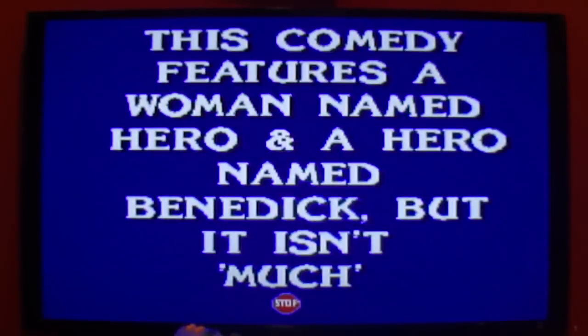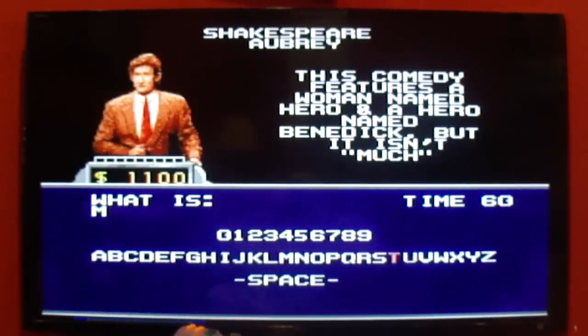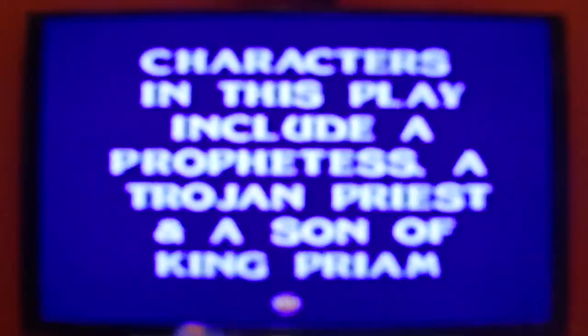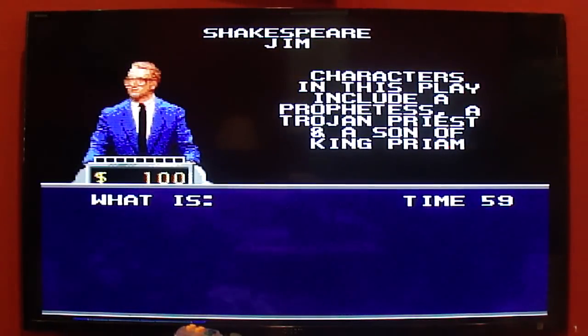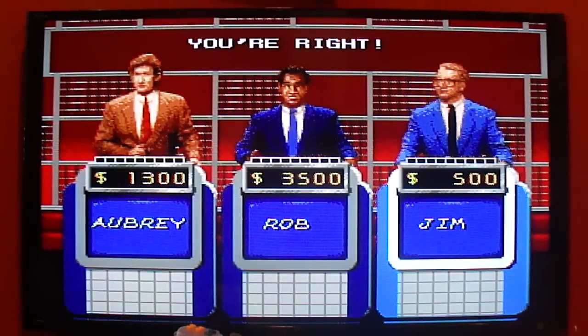Shakespeare 200. The answer is: This comedy features a woman named Hero and a hero named Benedict, but it isn't much. What is Much Ado About Nothing? There we go. Shakespeare for 400. The answer is: Characters in this play include a prophetess, a Trojan priest, and a son of King Priam. Jim. Oh, Troilus and Cressida. He's up to $500, and he gets to make the next selection.